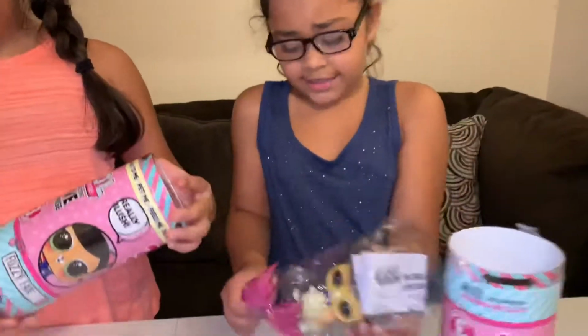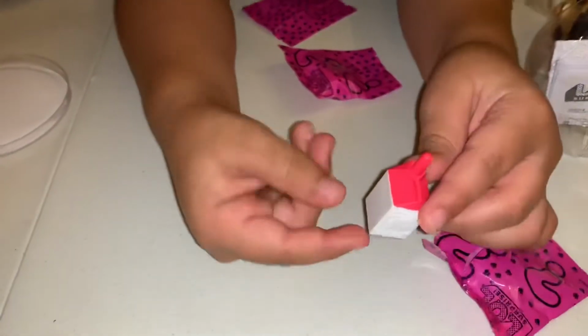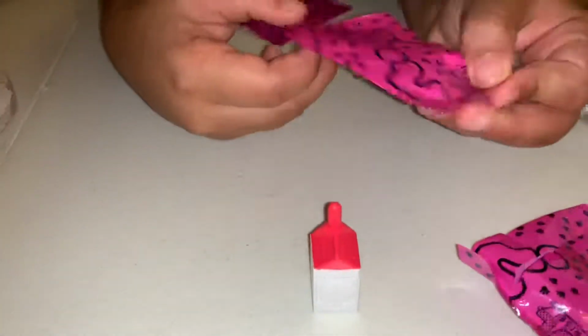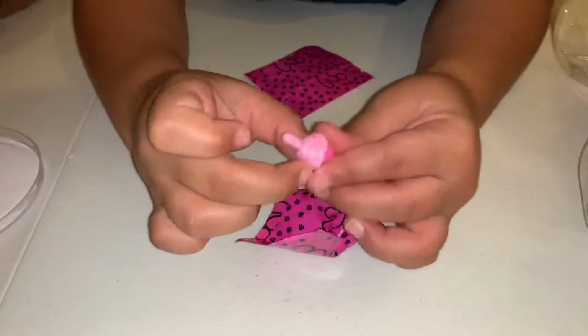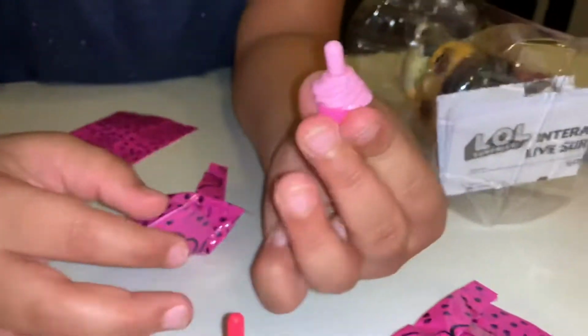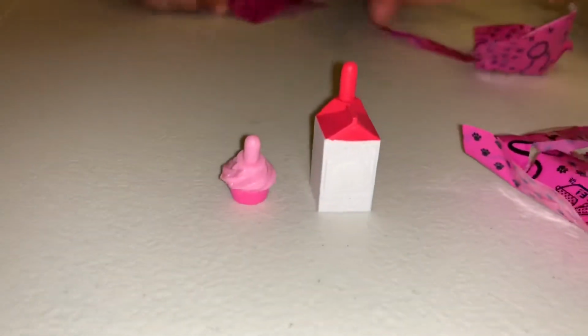Let's get the surprises out first. Okay. It's open now. Oh, look, guys, it's a milk bottle. Let's open the next one. What's the next? Guys, it's a cupcake. It looks so cute. Let's open our third one.